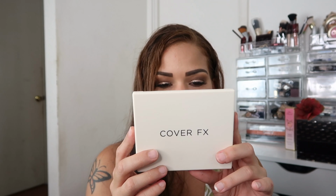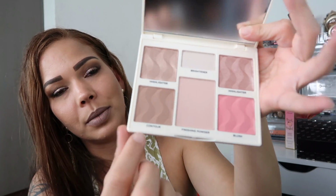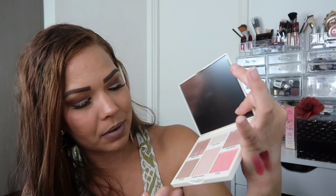This is from Cover FX, and this is the Perfector Face Palette. It says there's blushes, finishing powder, highlighter, brightener, and contour. I like the way the powders are all shaped. It's cool, it's actually got ridges and stuff. All right, so let's see this contour. Might be a little light for me, but that's okay. Oh, that highlighter is right here. This is a pink highlighter. I know I got all these swatches going on my arm. You should see the way I look when I go into Sephora or MAC. And then, yeah, so it's pretty cool. And this is promising. Yeah. So I guess I take it off this corner here.